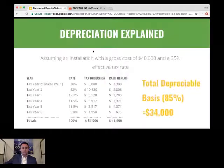And here's an example. So we'll assume an installation has a gross cost of $40,000, and we'll assume you're in the 35% effective tax rate. Here's what we're looking at for the first year. The year of install, you can depreciate 20% of it. Year 2, you get the big bump, that's 32%. So you can see this is already wildly different than a straight linear depreciation schedule. And then from there, it stair steps down, looking at 19%, and then 11.5, 11.5, and then 5.8. So you can see out of a $40,000 array, you are able to depreciate 85% of the original cost. So we're looking at depreciation on $34,000.